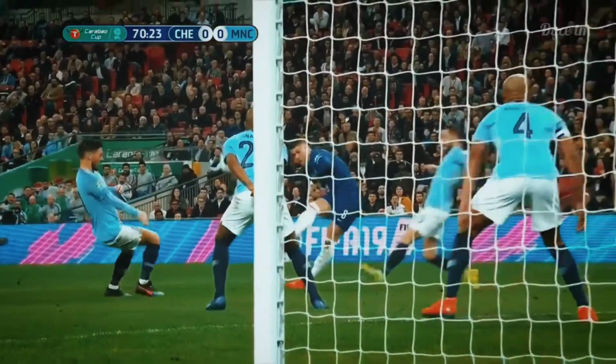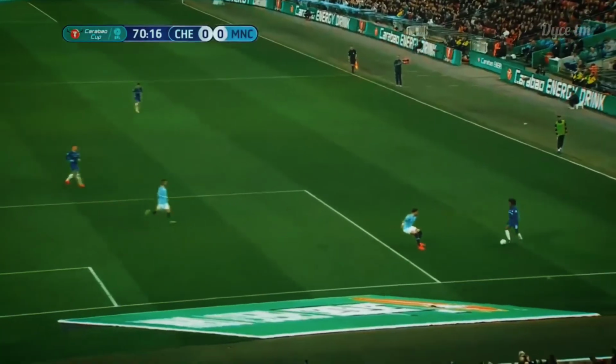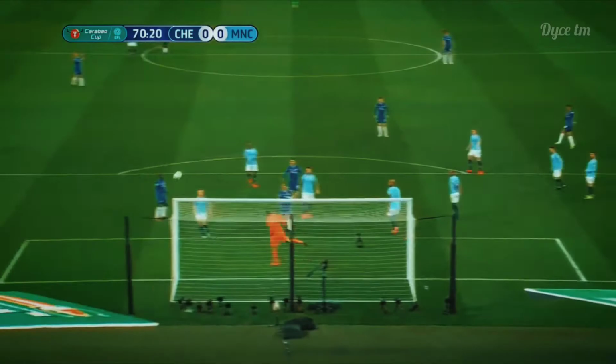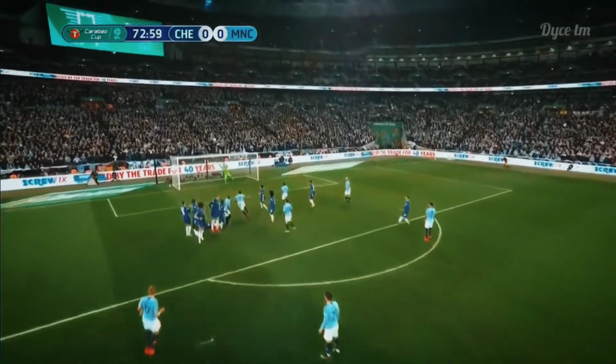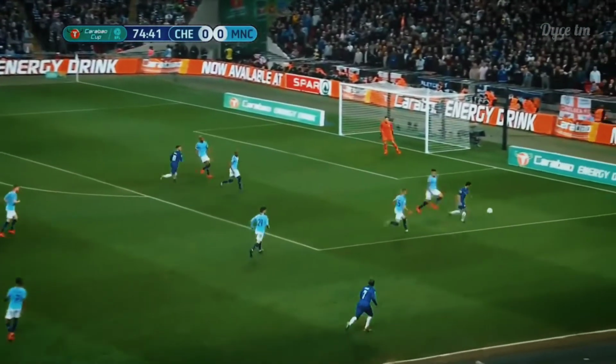Well, he's very capable, ex-Everton teammate of yours, Leon Osman. Seen him score goals from those areas before, more often than not when he gets into these positions. But it's De Bruyne. Technique so far today. Full of energy, of course, N'Golo Kante.